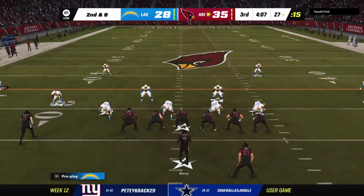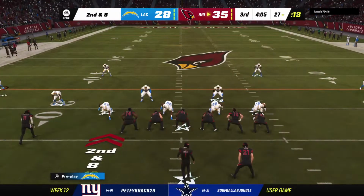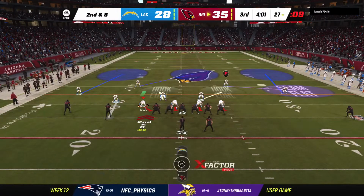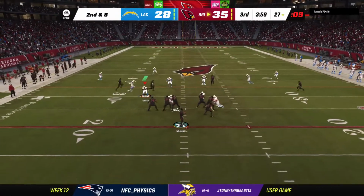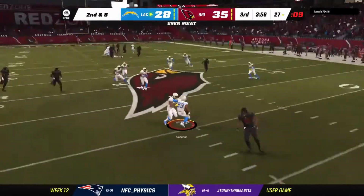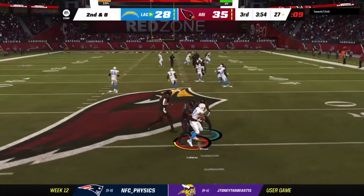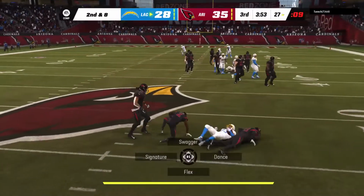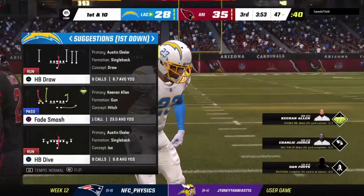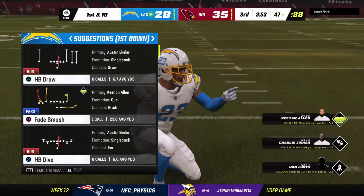The last run got a couple. Here's 2nd and 8. Here's Murray. And he's going to be intercepted for the 3rd time thus far. Picked off by Bryce Callahan. And the Chargers are going to take possession here at their own 47-yard line.